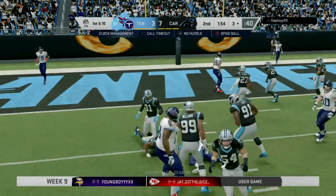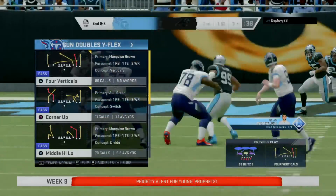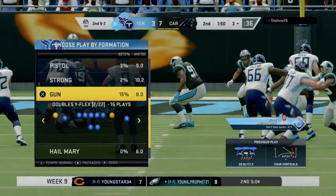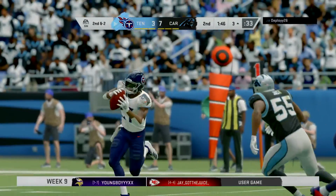And he's got it. And the result here, a pickup of 8. Leaves him with 2 to go on 2nd down. A gain of 8 there on the 8th play of the drive, at the 3-yard line.